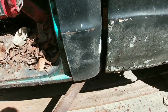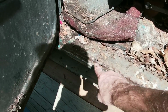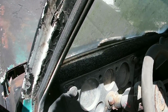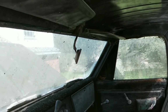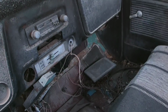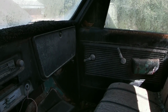There's really no rust holes in the floor, which is amazing. And the cab corners are also super solid. The rockers have a little bit of rust on the outers, pretty typical for sure. Haven't been able to get the other door open yet, and all in all, it just looks like a typical 30-year-old once over, you know, somebody painted her black and touched it up, tried to make it a good driver.